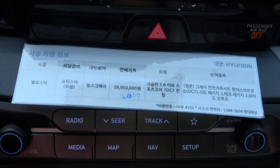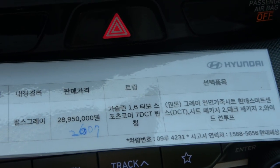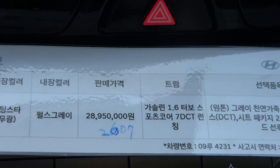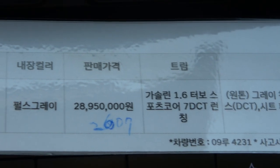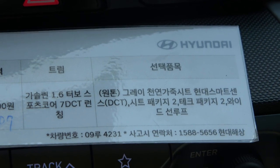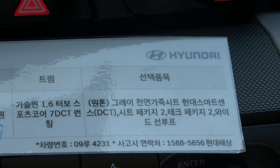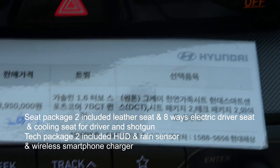And this is the option table. Base price is 26 million won, approximately $26,000 US dollars. This car has a few options, so the price is going up to 29 million won. It's about $29,000. The options added are natural leather seat, Hyundai Smart Sense, and seat package 2. Seat package 2 is a cooling function.